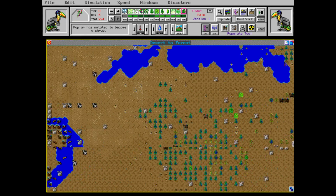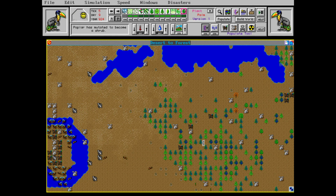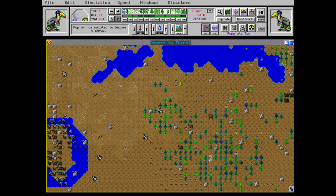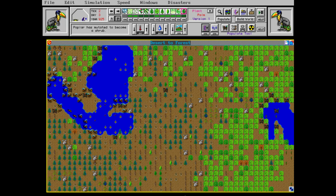Oh! That's weird how we've got like this little pocket of poplars. This little poplar pocket. Are these poplars? Or are these balsam firs? These have got to be balsam firs. I'm thinking those are balsam firs. But yeah, but I'm not, you know what?